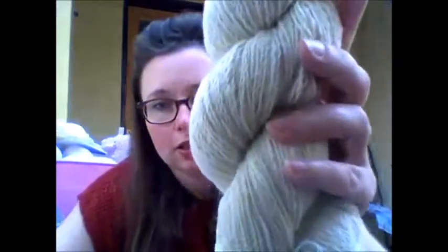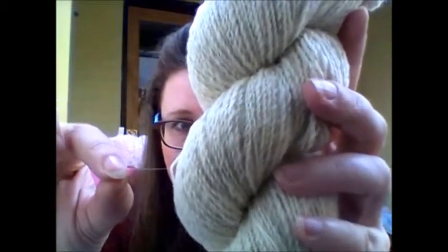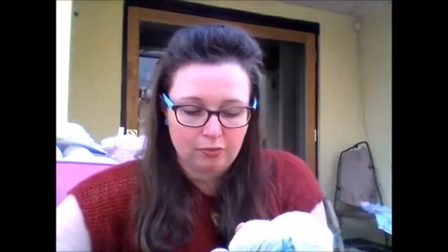I did enjoy spinning it, despite the fact it took some getting used to, and I would be very happy to spin it again. And this is the white version. This appears to have slightly more kemp in it than the brown one did, but again, having said that, it is still next to skin soft for me.